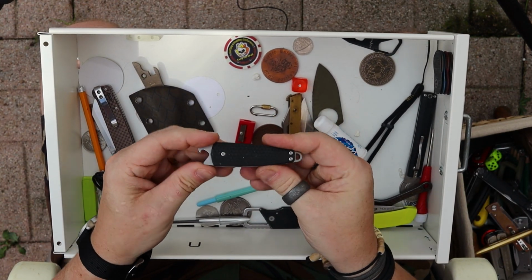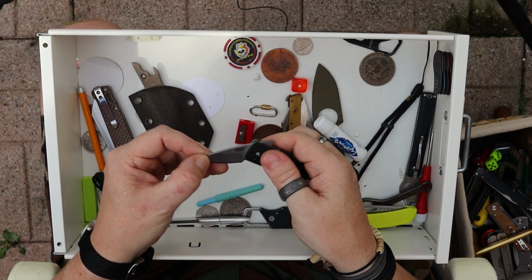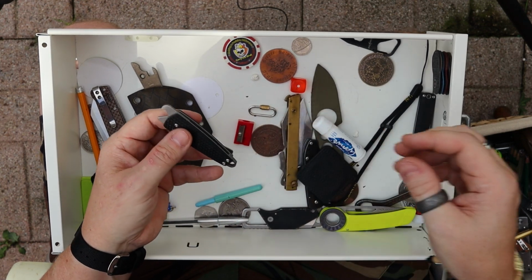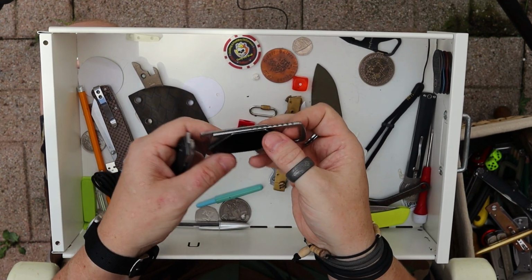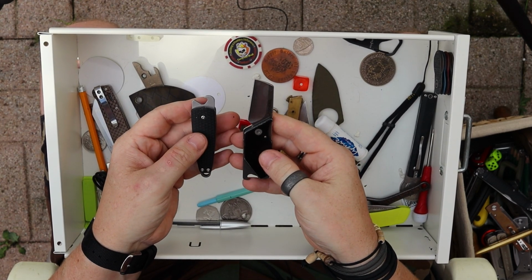Then there is the CRKT Dually. I think this is a great little knife, small, compact, but you've got the knife that's in there, and you've also got a bottle opener. I like to call these bottle-opener knives. So this is another. This is the Kershaw Pub.